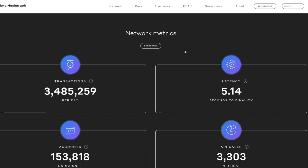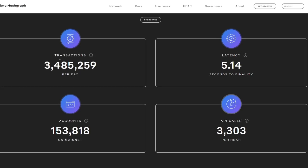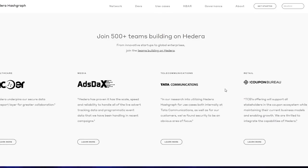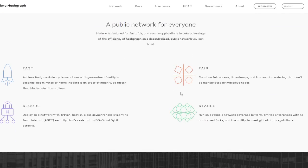If you continue down, you can learn more about the network metrics, going over the transactions. There is a lot of transactions per day, the latency, seconds to finality. They go over the accounts on mainnet as well as the API calls per HBAR. So there are such good stats to be had, a lot of good information to read about on this website. So I do suggest taking a look at the website itself before purchasing any Hedera Hashgraph.